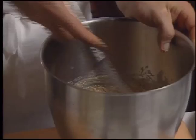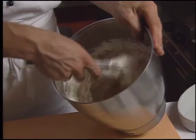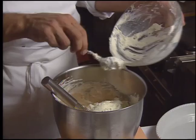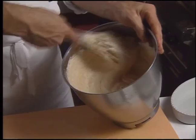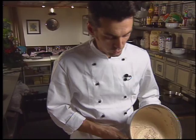It wouldn't be a Viennese dessert without whipped cream. Here, Chef Spohner adds this staple in stages. The crunchy parfait is spooned into molds and chilled for 6 to 8 hours.